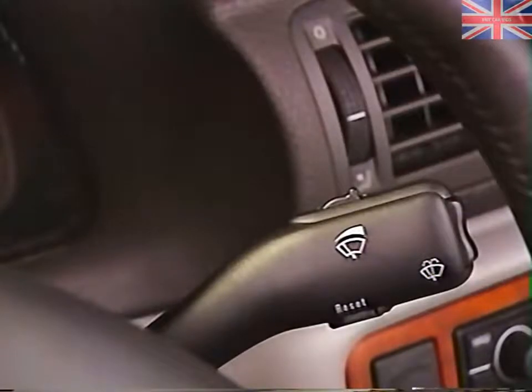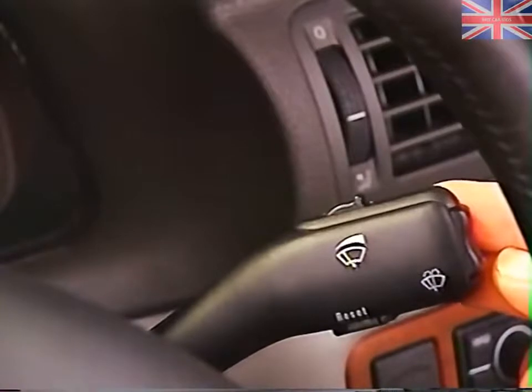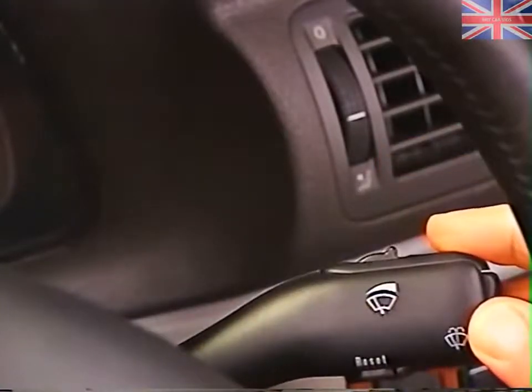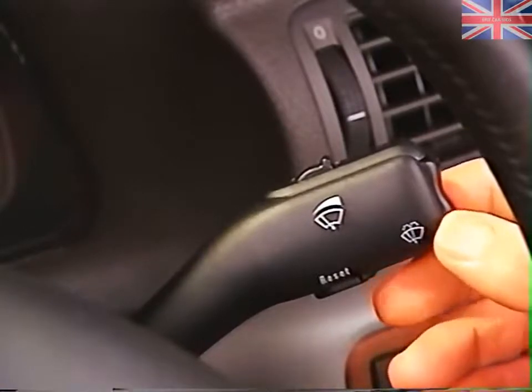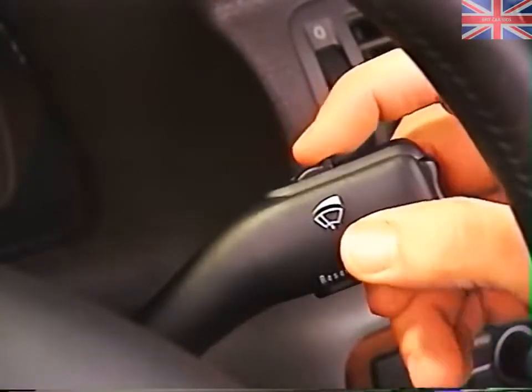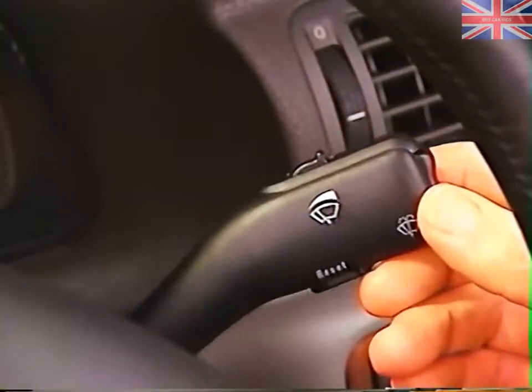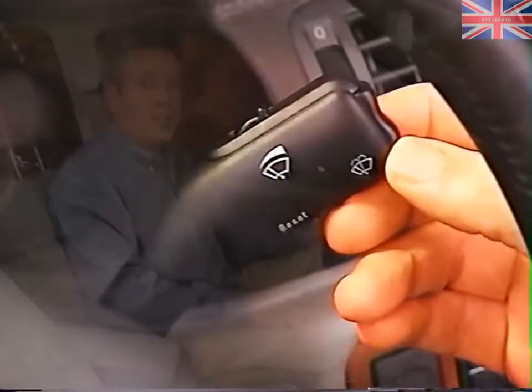On the right-hand lever are the multiple function trip computer and two speed wipers with an intermittent wipe feature. To wash and wipe, pull the lever toward you and hold. For brief wiping, push the lever down and hold. For intermittent wipers, push the lever up one notch. Then select one of the four wiper speed ranges using the top switch. For continuous low speed, push the lever up again, and a third time for high speed.